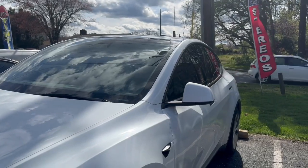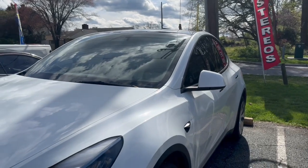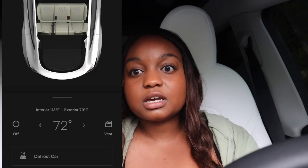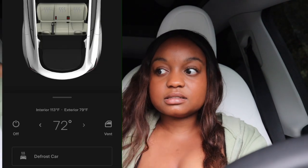Another thing that I think is a really good investment, which is also kind of extra, is getting the windows tinted. I didn't get my windows tinted until like 8 months afterwards. The reason I got my windows tinted was in preparation for the summertime, because the car gets extremely hot inside, obviously because it's all glass. There's nothing really protecting the inside from the sun coming in.